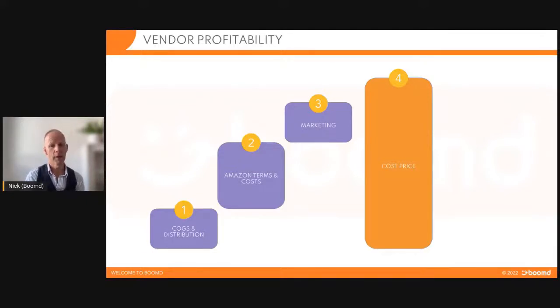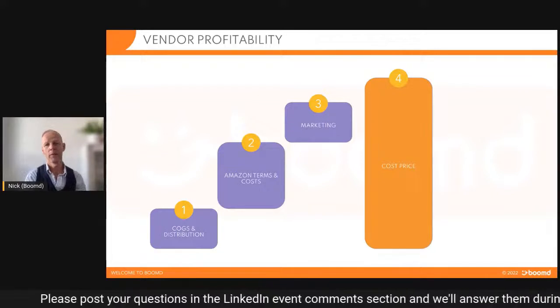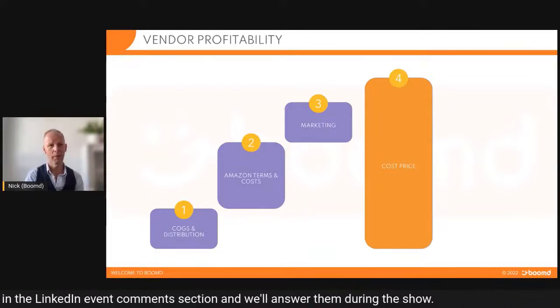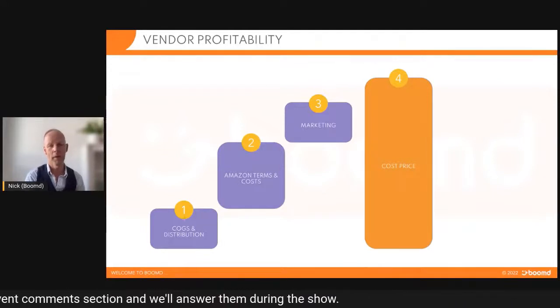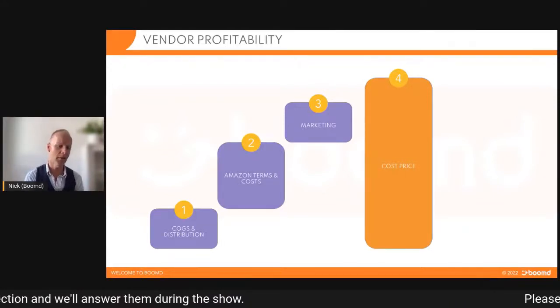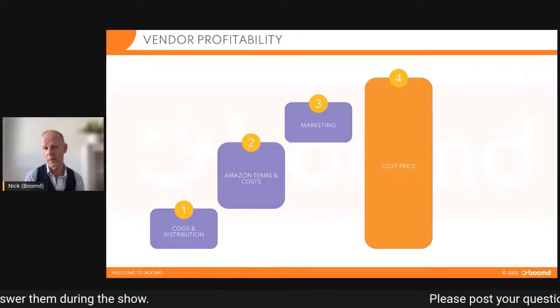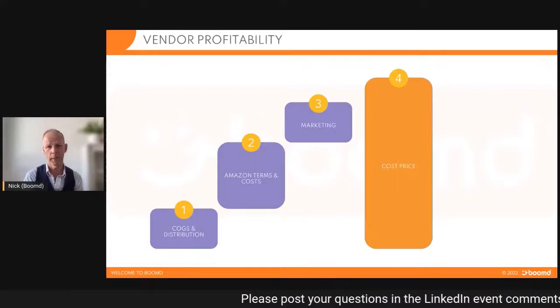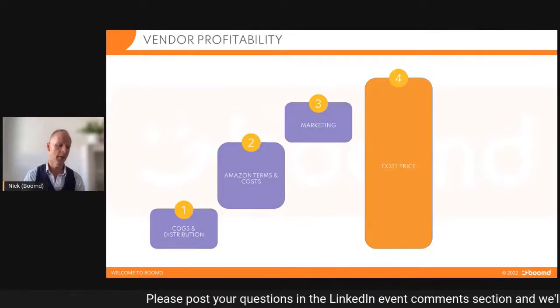And there's a lot to think about. Many of these costs, if you're a large organization with a B2B relationship with Amazon, may come through into different parts of your ERP system, different cost centers, and it's not always straightforward to aggregate that data to get a true picture of profitability through this channel. So that's what we're going to try and do.